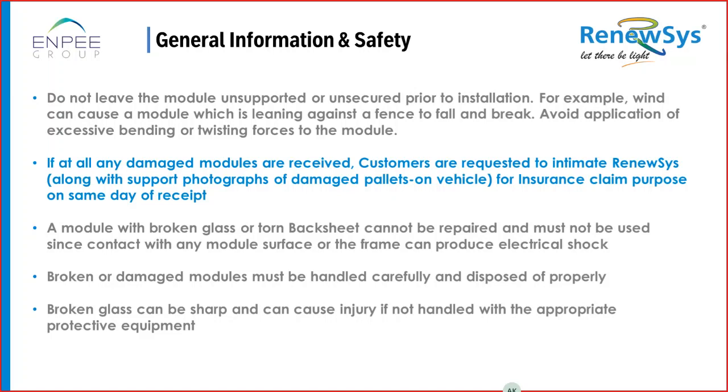A broken glass or a burnt backsheet cannot be repaired at the site or even in the factory, and it may cause some electrical shock. So it is better not to try replacing the glass or the backsheet at the site. It is a potential electrical hazard. Broken or damaged modules must be handled carefully and disposed of properly. Broken glass can be sharp and cause injury if not handled with appropriate PPE, that is gloves.